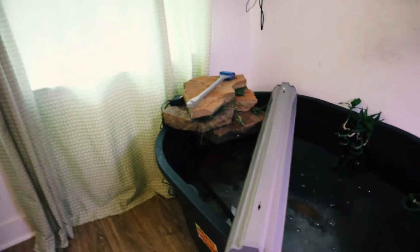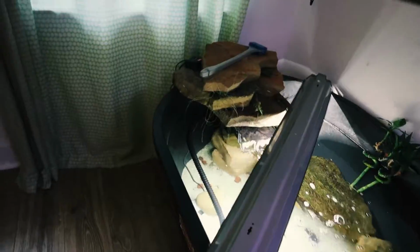But I just wanted to show you real quick that we kind of did something different. I basically moved this from the middle of my room over to the side over here, and moved the filter box onto this side, and then moved all the caves onto this side. The waterfall is still in the same spot.